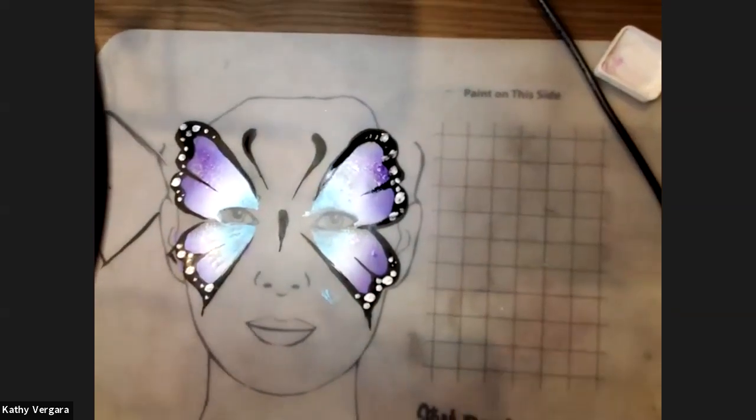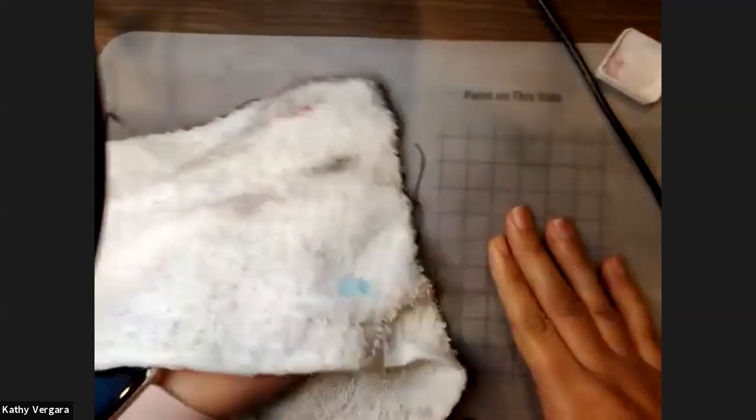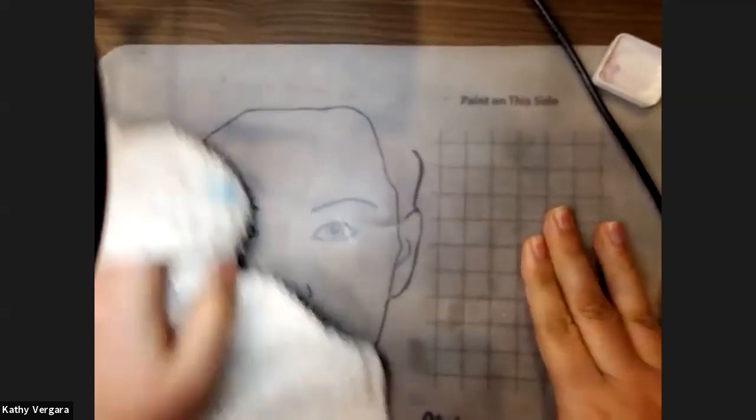All right, so that's basically how I do my simple butterfly. That's 3. Can we make 8? No way. I think we can do it. Okay. You guys get this one, then everything else is just really fast.